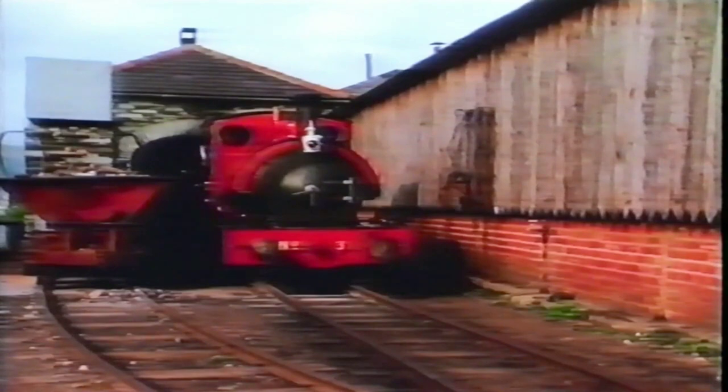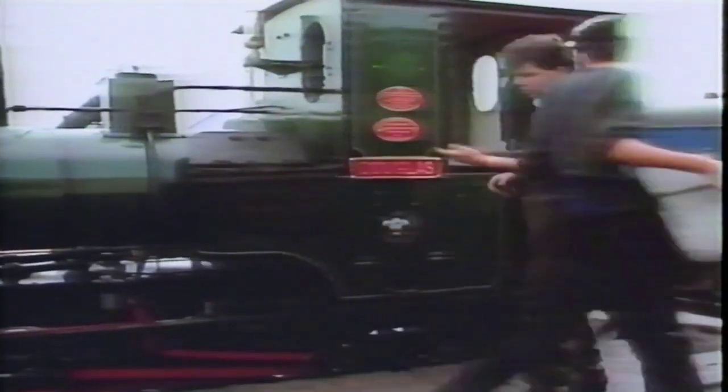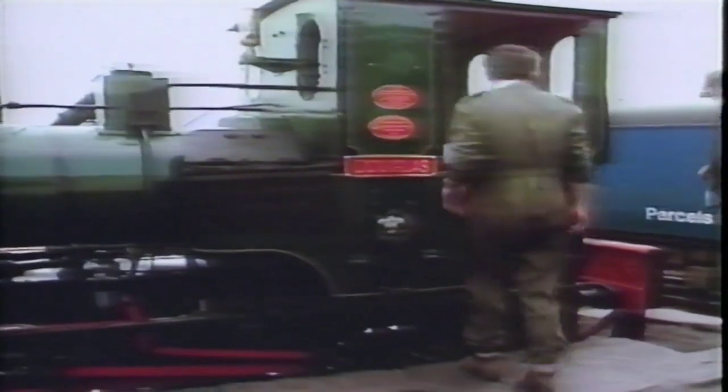Number three has the whistle off a BR Britannia locomotive. And number four has a pair of Great Western Castle whistles. And number six has Sparrowhawk. That was an A4 on the LNER Eastern region.